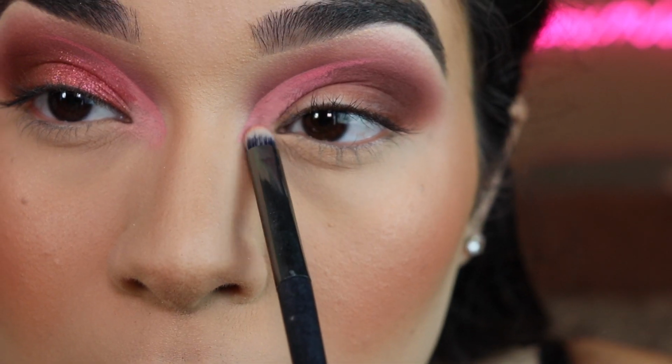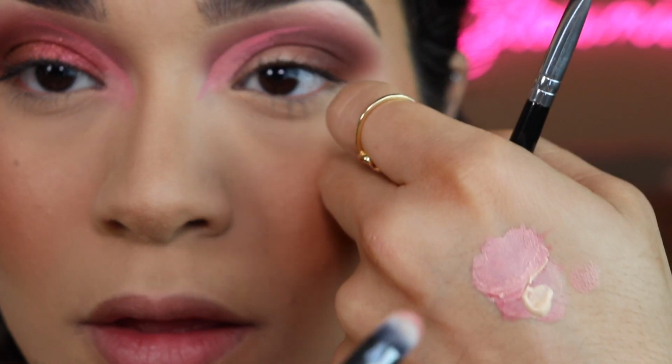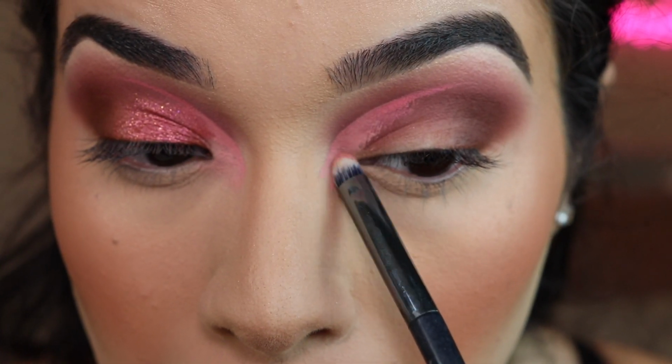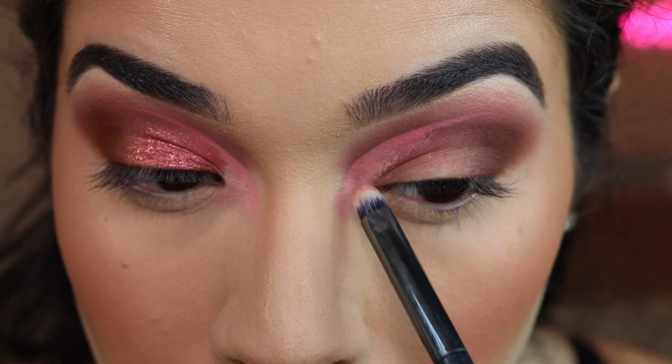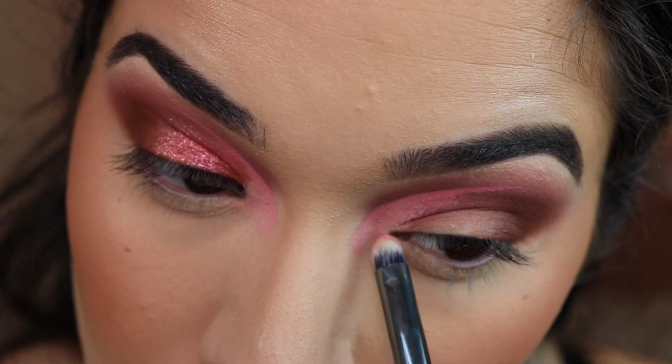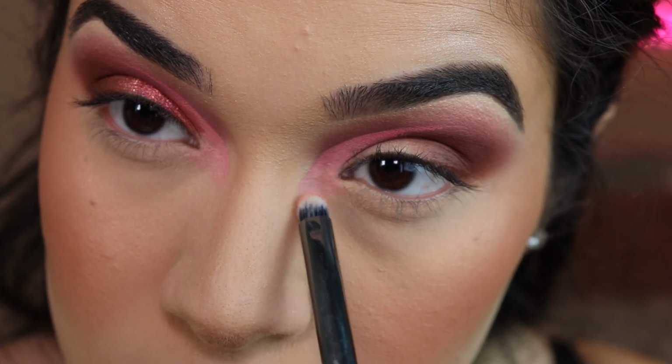Honestly, the biggest tip that I can give you guys here is use a good brush. Here you can see I mixed in some of my concealer and I'm using that to make it fade into the concealer that is already on my under eye and just make everything have a seamless transition.